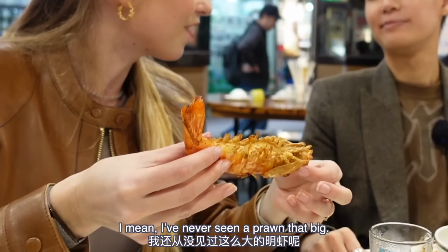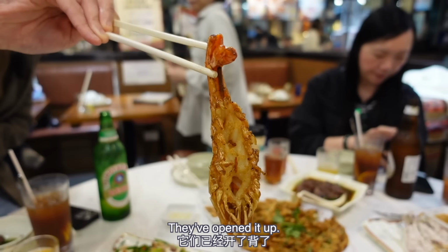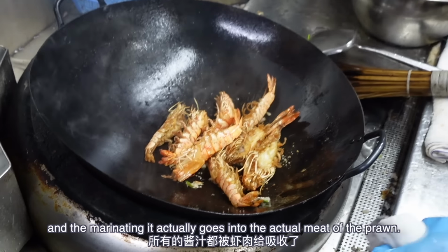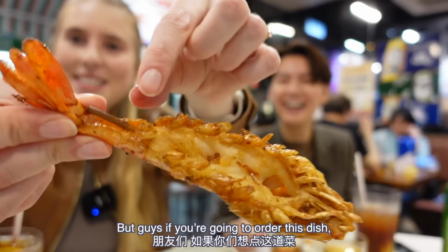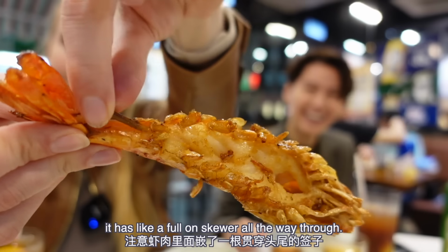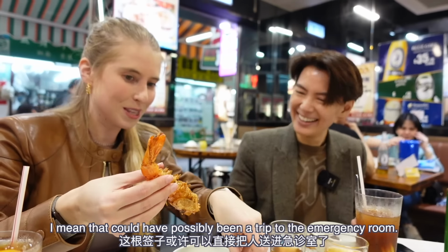So it's a prawn? I mean, I've never seen a prawn that big. Yeah, it's a prawn. They've opened it up. When they do the stir fry and the marinating, it actually goes into the actual meat of the prawn. But guys, if you're gonna order this dish, it has a full-on skewer all the way through. I learned it the hard way too. Wow, that could have possibly been a trip to the emergency room.